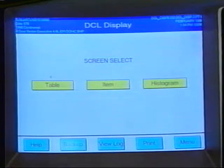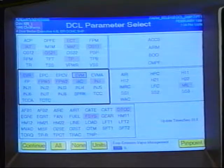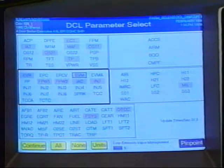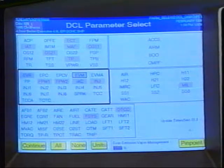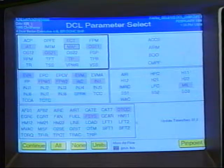The new functions that I'll show you are available in table and histogram displays only. Let's select histogram. The PID selection screen has 2 new additions. One is output state control, and the other is a pinpoint button. The new pinpoint button is located in the lower right-hand corner of the screen. If we have a question about a particular PID, say mass airflow, we can touch pinpoint.